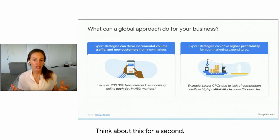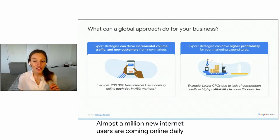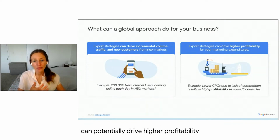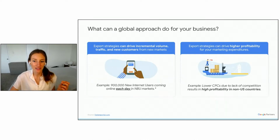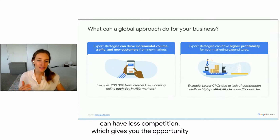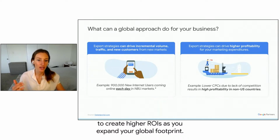Think about this for a second. Almost 1 million new internet users are coming online daily in markets that Google has categorized as the next billion user initiative, such as Brazil or India. And second, international can potentially drive higher profitability for your marketing investment, as some international markets can have less competition, which gives you the opportunity to create higher ROIs as you can expand your global footprint.